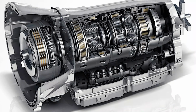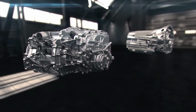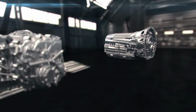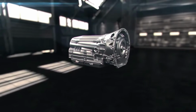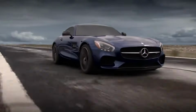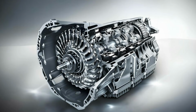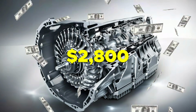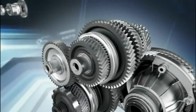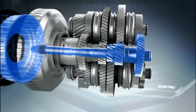The most common problems involve valve body issues and sensor failures. While software updates can often resolve shifting irregularities, hardware sensor failures require more extensive repairs. Faulty transmission sensors often necessitate mechatronic replacement, with repair estimates typically around $2,800. This represents a significant expense compared to simpler transmission designs with fewer electronic components.